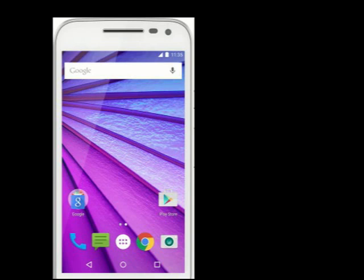In addition to the textured finish, the back also houses a metallic accent around the camera that ends in the Moto logo. The back is still swappable with a range of Motorola shells and flip shells available in a variety of colors, and houses 2 micro SIM slots and a micro SD card slot underneath. The battery is still non-removable.